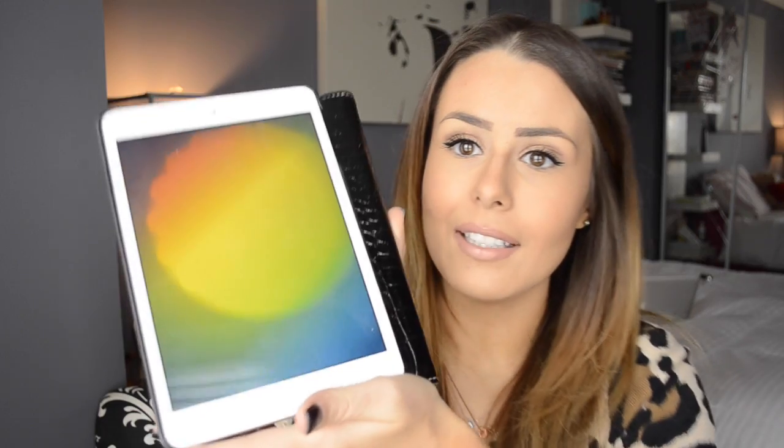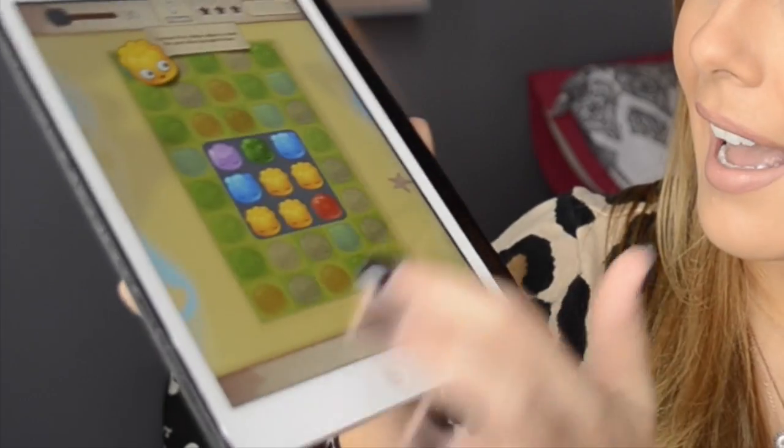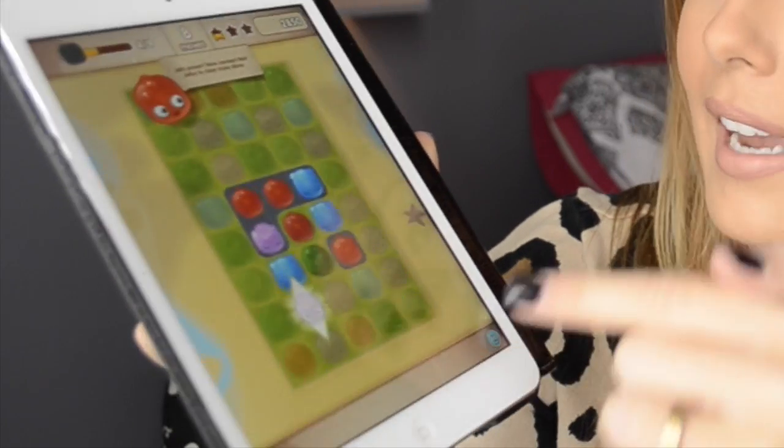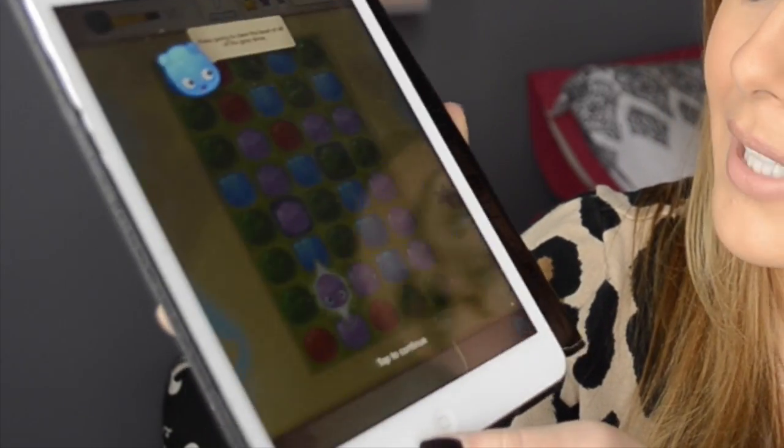Anyways, this is just a free game that you can get on the App Store for iPhone, iPad, Android, even on Facebook, which is where my mom plays it because she's addicted to Facebook games and Facebook in general. It's really funny. Basically, when you play, you just have all these really fun animated characters, and you have to try and get as many like in a row as possible, and they have different features as well. So like you want to get all the reds, and it just kind of pops, and it's so fun and so cute, and you get so into it.